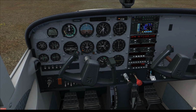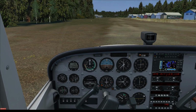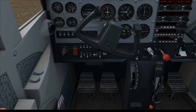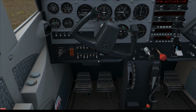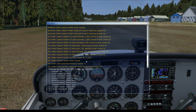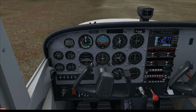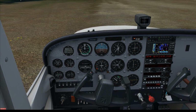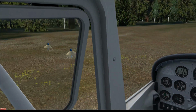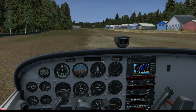See how we go. We're going to dial in 10 degrees flaps. Turn off the taxi light and tell the tower what we're doing. Sierra 1, traffic, Cessna November 727 Fort Hotel, taking off runway 17, departing straight out. Go full rich. I'm going to take it easy on the takeoff roll because it's quite a rough runway.